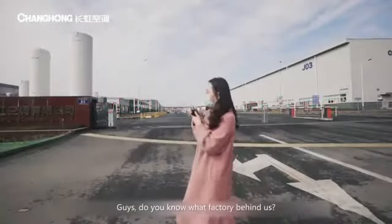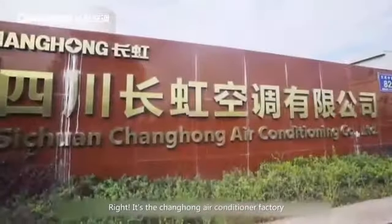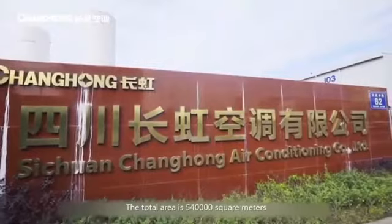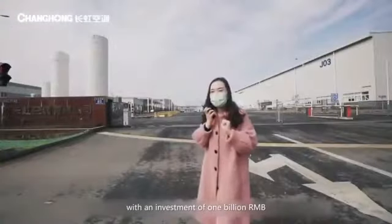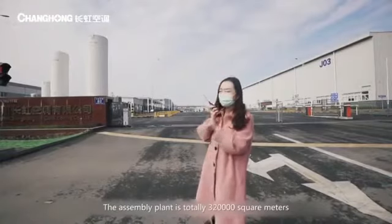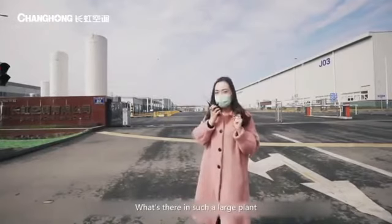Guys, do you know what factory is behind us? That's right, it's the Changhong air conditioner factory. The total area here is 540,000 square meters with an investment of 1 billion RMB. The assembly plant is 320,000 square meters in total. Have you ever seen such a large plant?